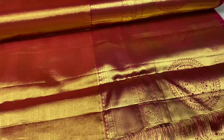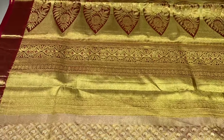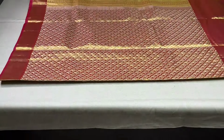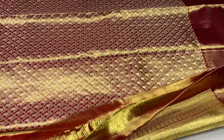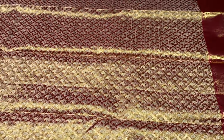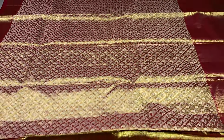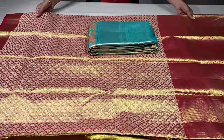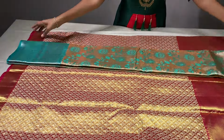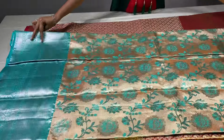And blouse piece with beautiful borders. Tissue blouse piece with borders. Excellent work. A beautiful sari. And very affordable pricing. Just 13,750. When you go to the shops, like textile shops, definitely these will be priced around 20 plus. Even 40 plus I can see in few shops. These are very reasonable wholesale pricing. You can sell to your customers as well as buy for yourself.